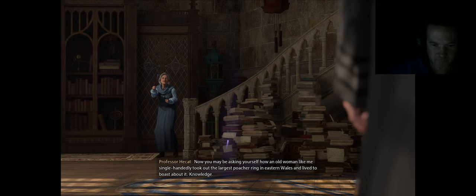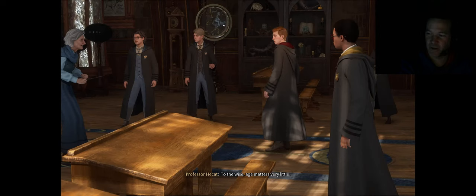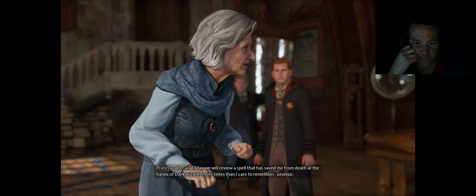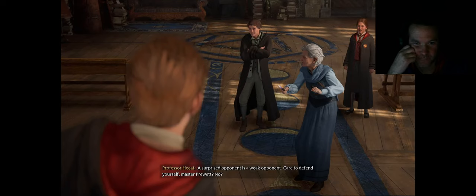Is it just a video? To the wise, age matters very little. Today we will review a spell that has saved me from death at the hands of dark wizards more times than I care to remember. Levioso. Yes. A levitation spell. A surprised opponent is a weak opponent. Care to defend yourself, Master Pruitt? No?